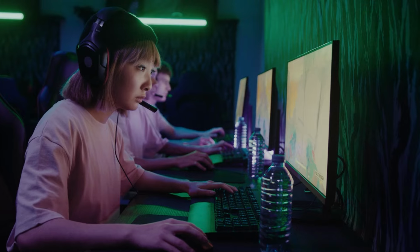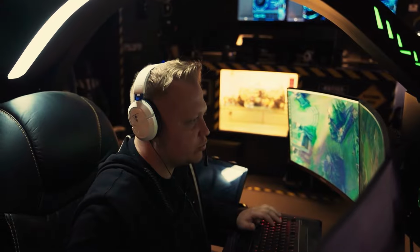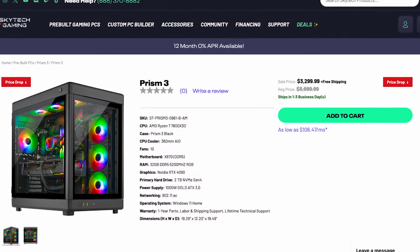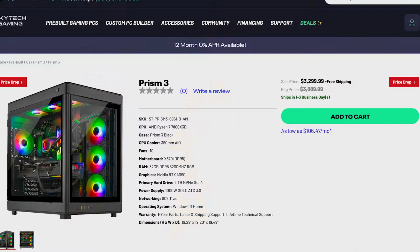And if you want the best of the best, I have two options for you. I have the best gaming PC, and then I have the best content creation plus gaming system from Skytech. The best gaming PC is this Skytech Prism 3, which has a $300 coupon code again, so in the end the price is going to be around $3,000 instead of $3,300.